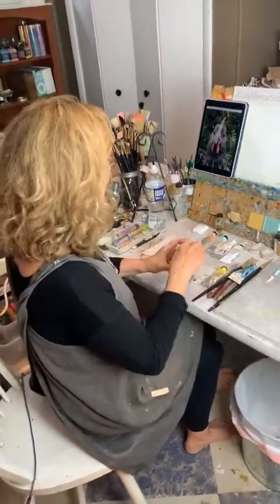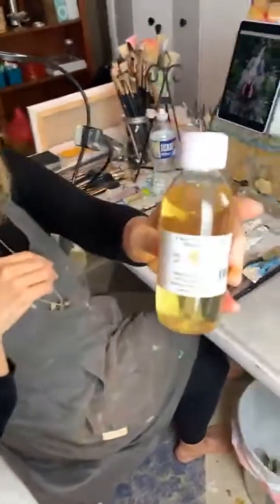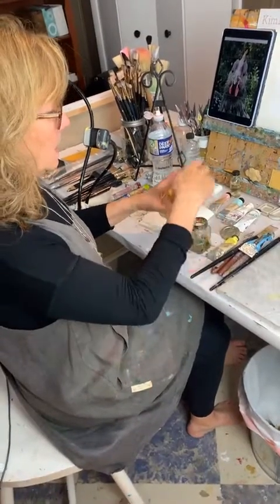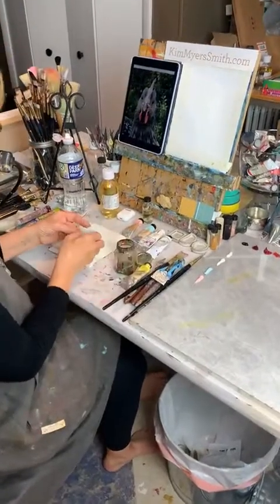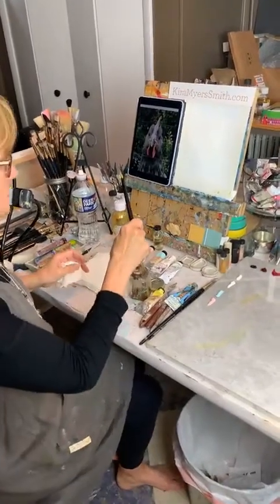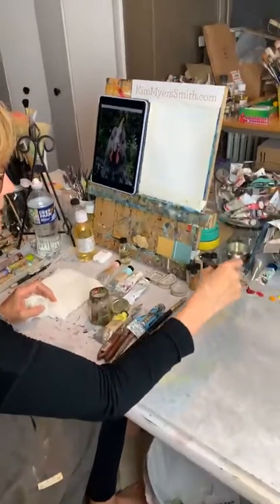So I use as my medium a product called Zest It Clear Painting Medium. For that, I just keep it in this little jar. I was working on a larger painting yesterday, and my jar got empty, and I forgot to refill it. So I use transparent colors with just a little bit of this painting medium as my base for my painting.